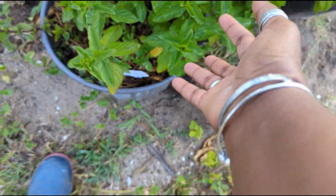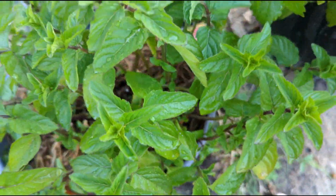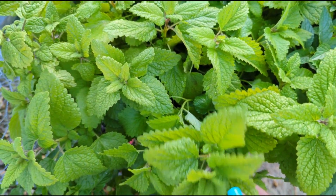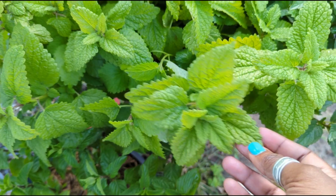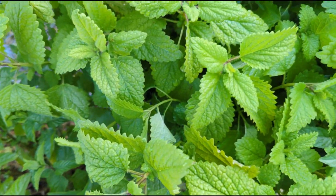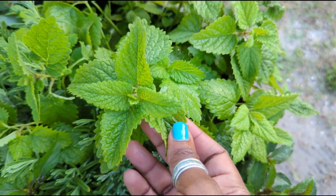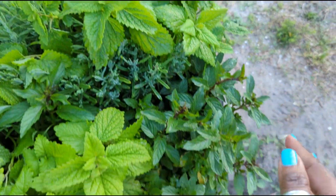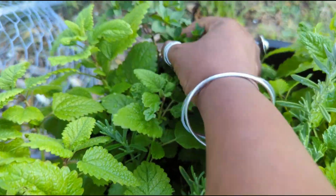I have here my peppermint. So this is a peppermint plant. Here I have my lemon balm, some more lemon balm, which looks so similar. The leaves look almost identical to my spearmint. So I know lemon balm is on this side. I have my spearmint. I have my chocolate mint here, and some more peppermint.